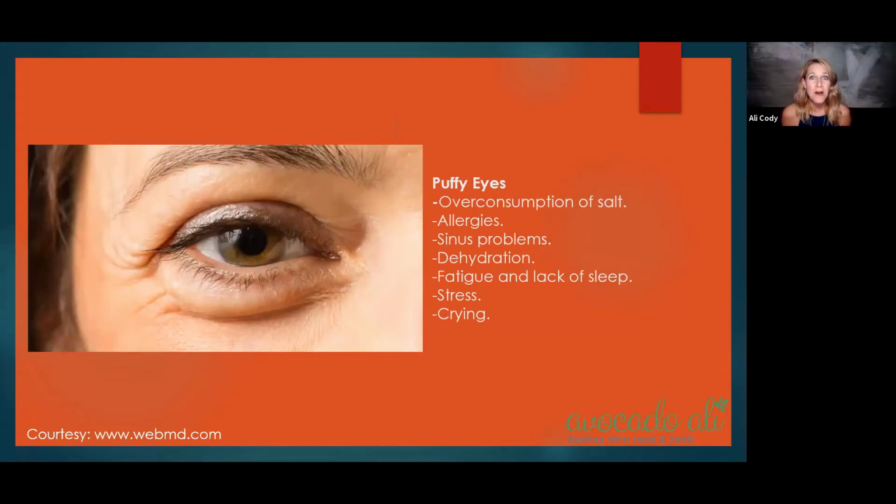Puffy eyes. So if you have puffy eyes, it could be many different things. It could be too much salt, which is just holding that water retention around your eyes. Allergies, sinus issues. It could be dehydration. It could be a lack of sleep and fatigue. It could be stress. Of course, it could be from crying as well. Years and years ago, I would always wake up with puffy eyes. And it was what I was eating. I thought I was eating healthy, but I was not.